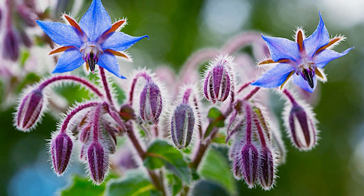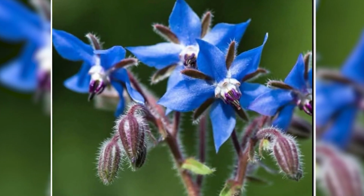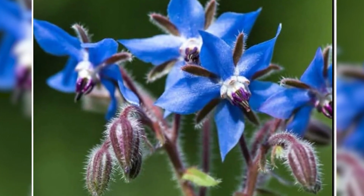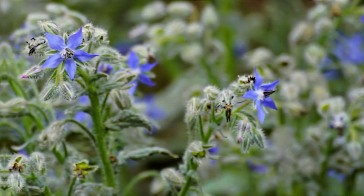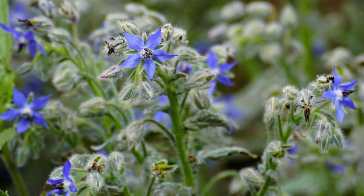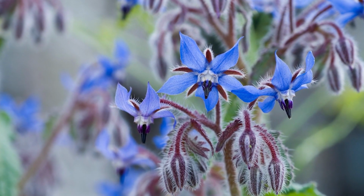Now, a word of caution on the leaves. While the young leaves are also edible, they contain small amounts of liver-toxic compounds called pyrrolizidine alkaloids, or PAs. Current safety advice is pretty strict, and some authorities recommend limiting or even avoiding the leaves, especially for children or those with liver issues. So, stick with the beautiful, cucumber-flavored flowers. They are considered the much safer and more popular choice.